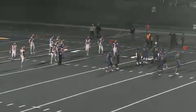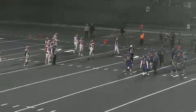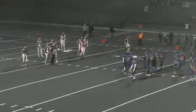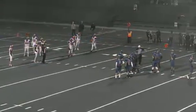Was a hold on the Knights, so that'll make it 1st and 20. Not much fun for the Knights there. They're not having a good night so far.